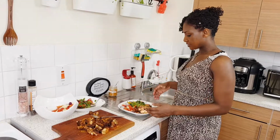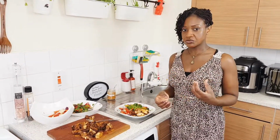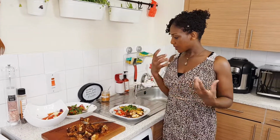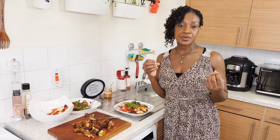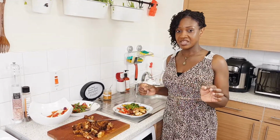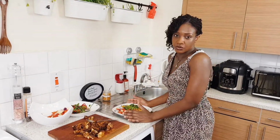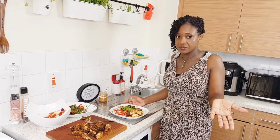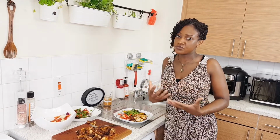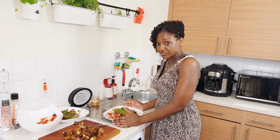My salad is a combination of spinach, rocket, watercress, herbs, peppers. Peppers are packed with vitamin C. Spinach contains a bit of protein, you know. It's nutrient packed. So if you have this for lunch, it doesn't make you sleepy. You still feel very refreshed. So this can be a quick meal for your lunch.